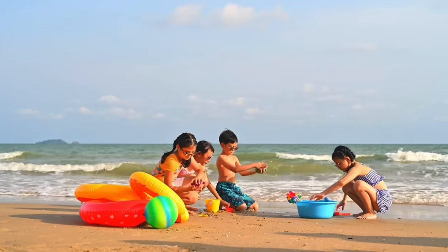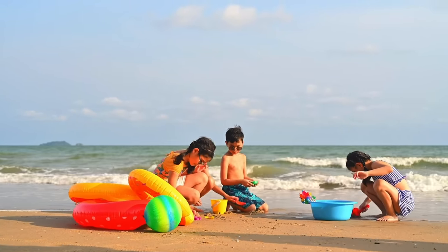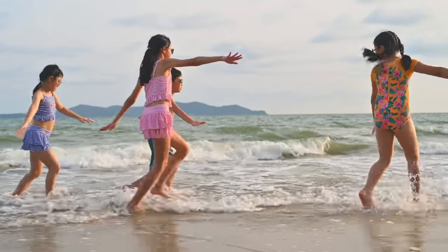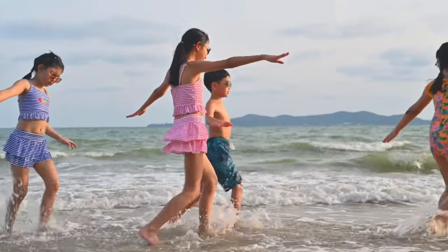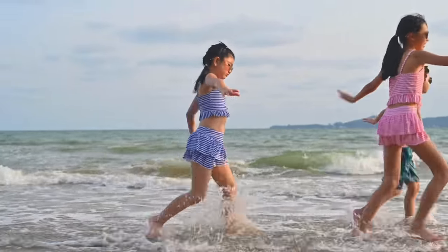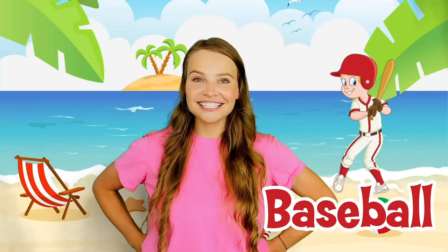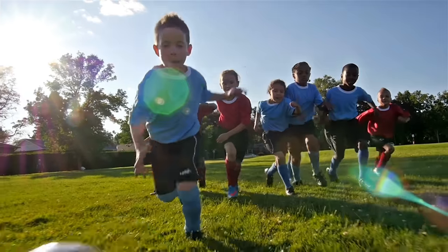You can also fly kites or go to the beach and build sandcastles. Summer is really fun. You can wear swimsuits and shorts and dresses. You can run around in flip-flops or barefoot because it's nice and warm. Also fun activities like soccer or summer baseball starts up. Summer's really fun.